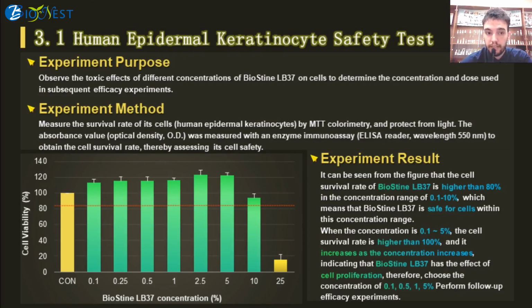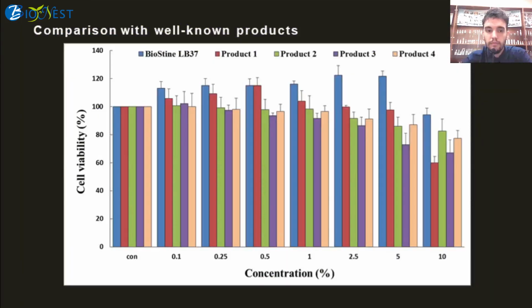So, if cells at first go up, it means the product provides energy to the cells. But if it goes down, we can see it damages the cells. In our case, we can see it keeps increasing up to 5%. This is very special. So, we can see we achieved this goal. By this test, we can see that using 0.1 to 5%, it will have positive results.